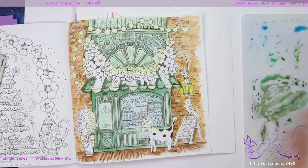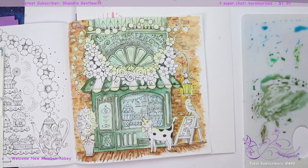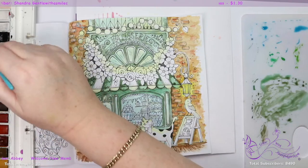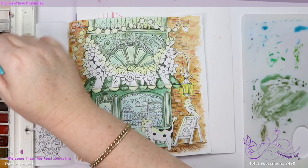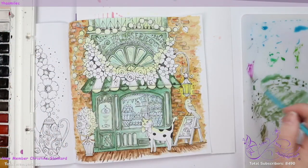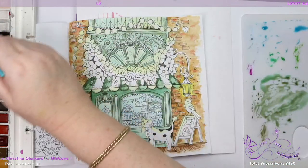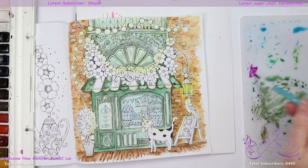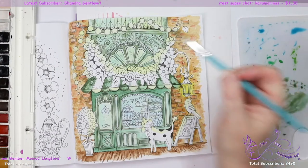Okay, now we need some pinks. Purples. What have I got up here? Some sort of purple. Oh, it's like a, I don't know, quinacridone kind of purple color. It's very pretty. I'll do this on these flowers.